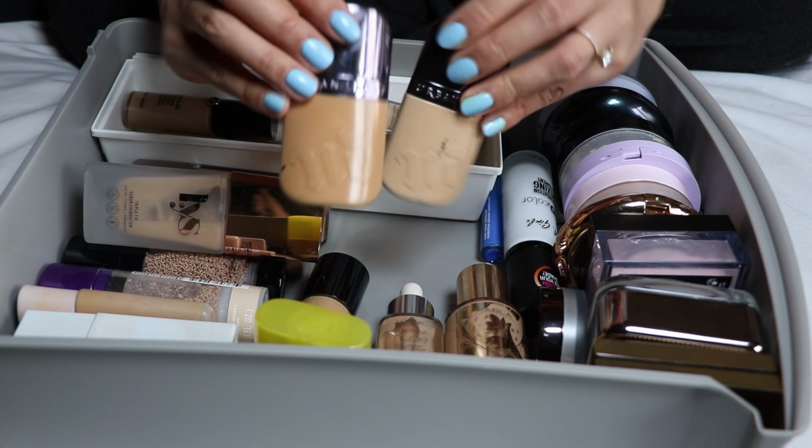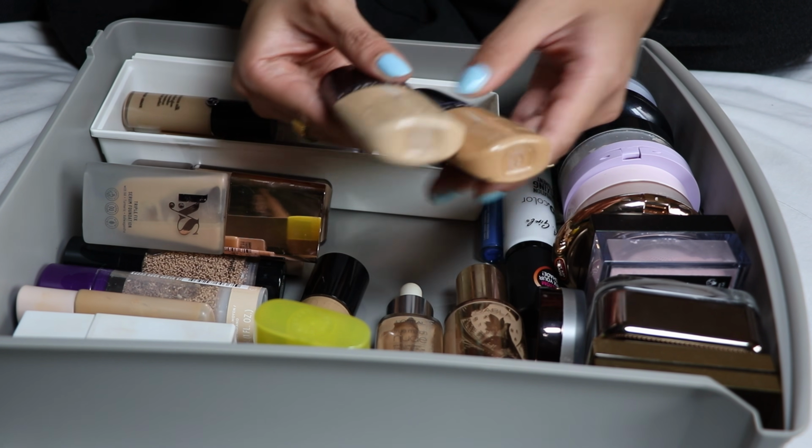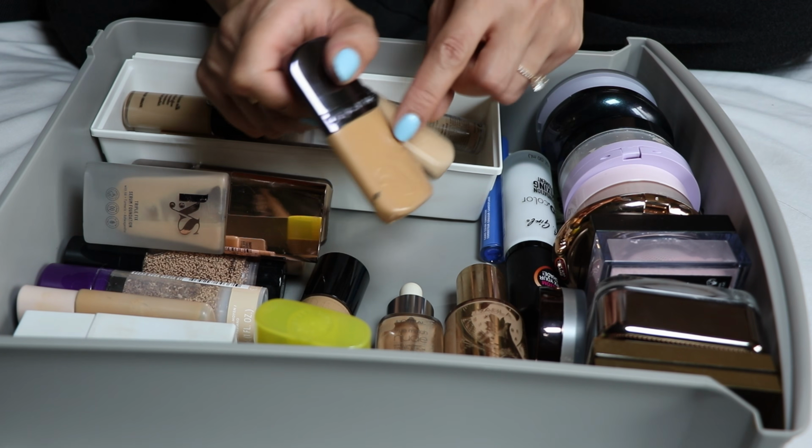Like, this just hasn't worked for me, and maybe it's just more of like finding the right ratio. So I guess I'm gonna give this one more shot. I am a little annoyed that there's not a good olive undertone shade in between that I can use.